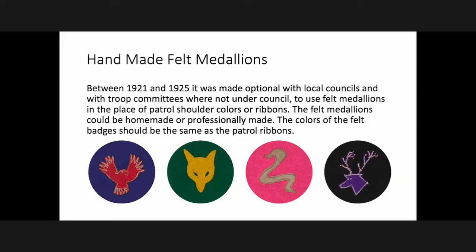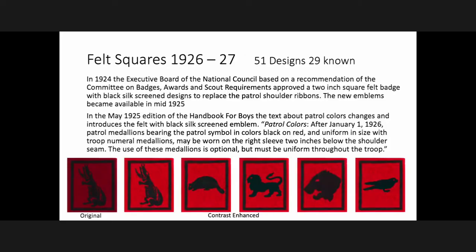National looked at this and said, well, that's kind of a great idea. Now you've got an emblem on the side of your shirt. It's not hooking, snagging, or doing anything, and it identifies really easy who you are, especially with these pictures of the animal. So they said, wow, let's adopt that. So they did. So they adopted these, except the Badges Committee created these 2-inch squares with different animal pictures. They're felt and they're screen printed.